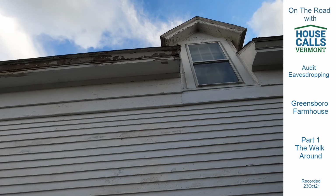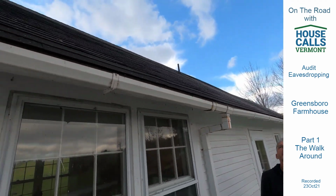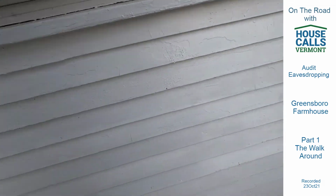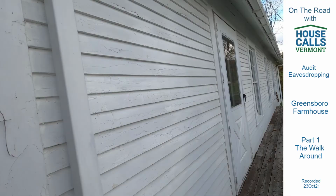Yeah, and there's significant rot. We want to talk to you about the soffit siding system too, and whether we would change that. We really don't want to be painting a house into our retirement years. No.